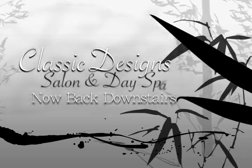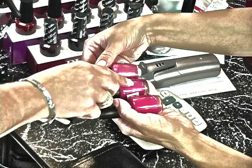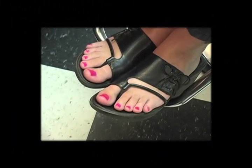After her soothing full body massage, it's back downstairs to pick out some very cool looking nail polish. Stacia makes up her mind quickly, and before you know it, her toenails are looking ruby red great. Okay, now we have a good look at you. This is before the big haircut, is that correct?